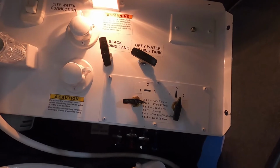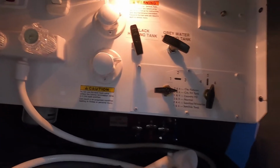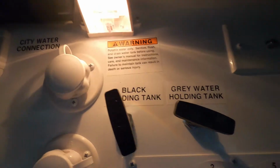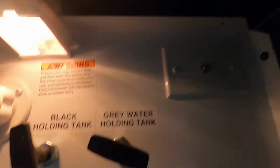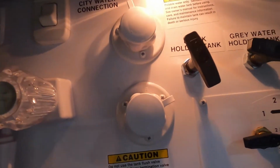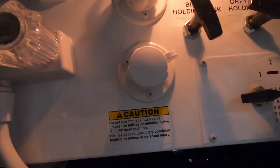Let me go ahead and walk you around the rest of the outside of the unit, starting here in your docking station. Again, your water pump. That's the switch for this light. Your city water connection. Your black and gray holding tank handles. Your cable hookup. This is your black tank flush. We'll talk about that when leaving and dumping your black and gray tanks.